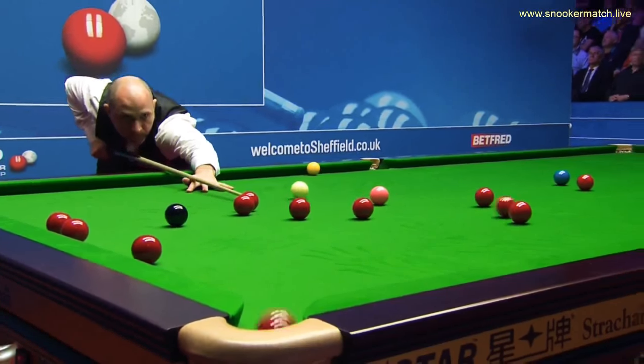He's lost his chalk at the moment. 28. Slightly closer to this left-hand side cushion than he would have liked. May just stun the black in for the red that's closest to this bottom right-hand corner pocket along the top rail. I settled for that. I could have gone wrong.